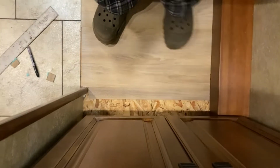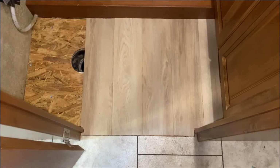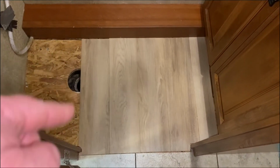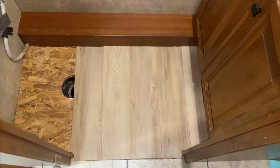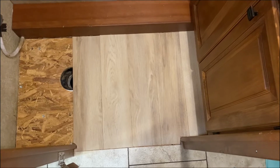Not very good at origami. Well, ain't bad for a layman, I don't suppose. I'm going to cut my half circle here before I lay the next one, just so I'm sure I'm in the right spot. Man, screw the flange in, put the toilet on.